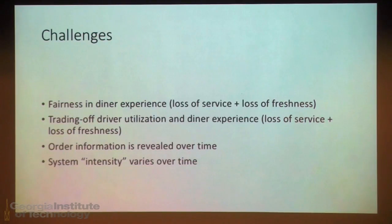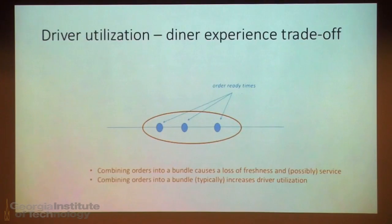Order information is revealed over time. The other thing that is very big is the system intensity, meaning the number of orders in the system, which of course varies over time, right? There is a bump at lunchtime, and then there is a big bump at dinner time. How do you dynamically adjust to that? And if it rains, suddenly the bump is even bigger, right? So system intensity is a big issue.